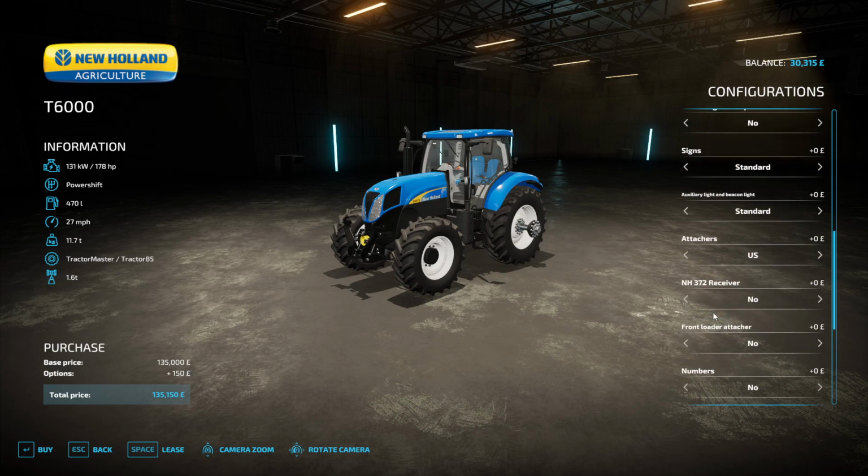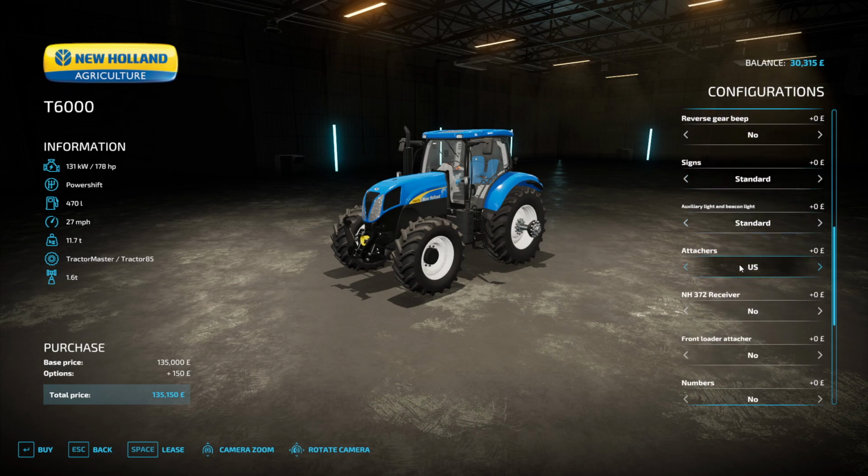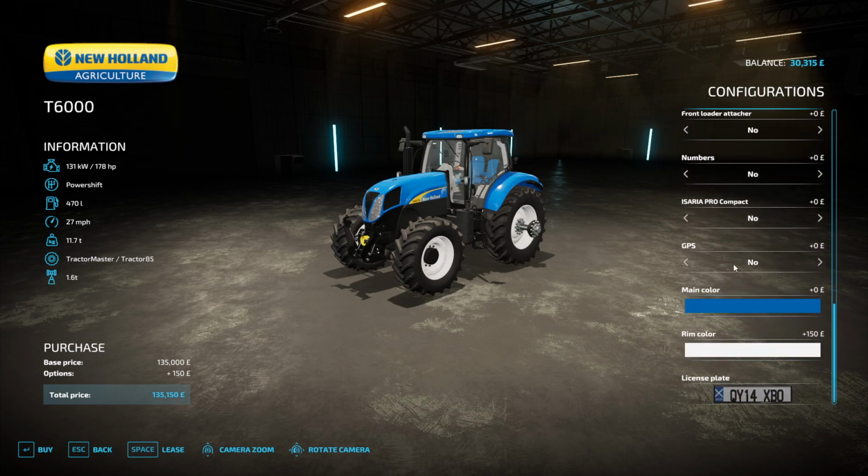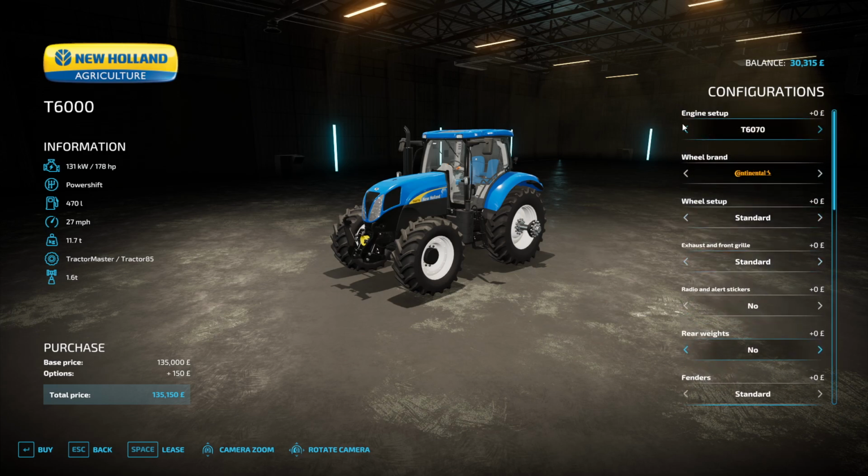Fenders, similar stuff there. Signs, lights, attachers, receiver. That's the GPS receiver. Front loader. So similar stuff. This, as we said, runs from 178 to 251. What's it got in the middle? 200, 243.